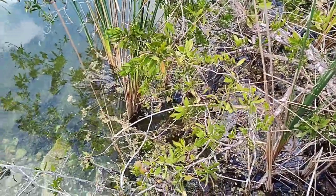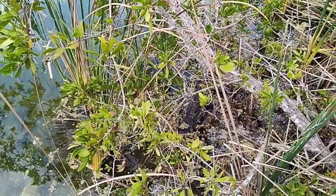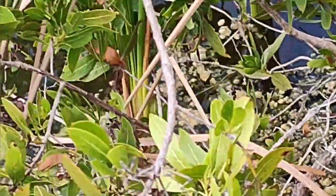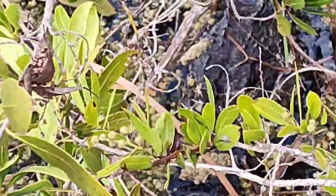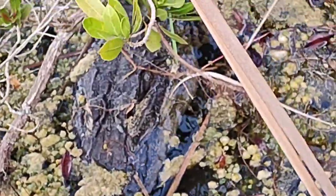I'd be fishing right next to the alligators. He's sleeping, there we go. And if he's starting to move, then I move. But yeah, there he is. We may have to come back. He's very camouflaged. That was the growling sound.